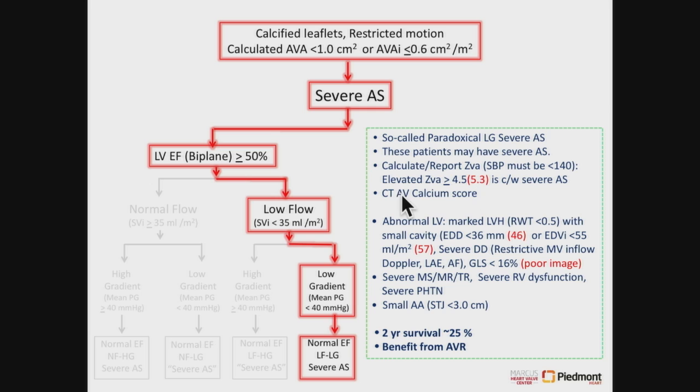Who are these patients? Typically, these are women. They tend to predominate in this category right here. They have severe left ventricular hypertrophy. Their end diastolic dimension and end diastolic volume index is very small. So think about a very small, thick-walled heart, which does not have much blood to pump really, so low flow. That is how the stroke volume is low in these patients.